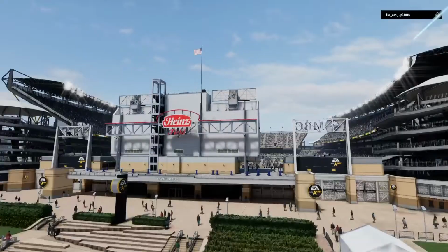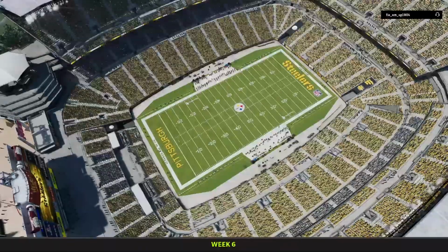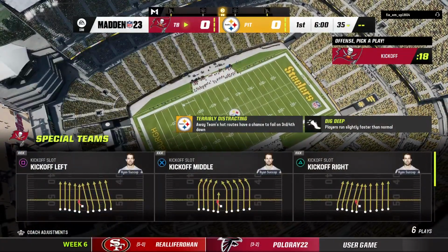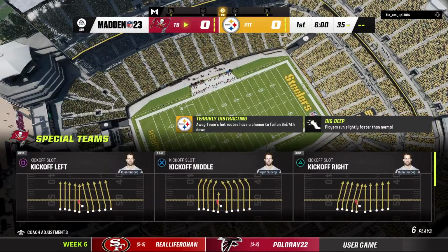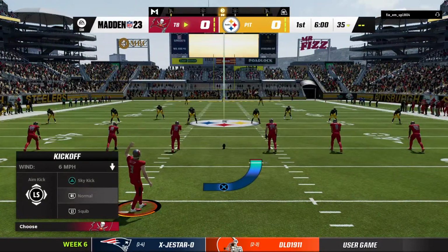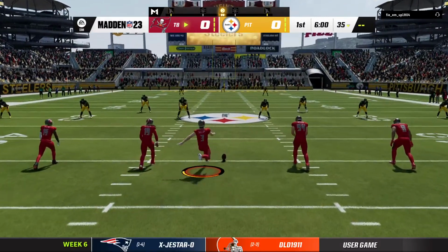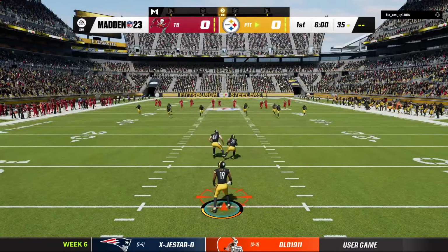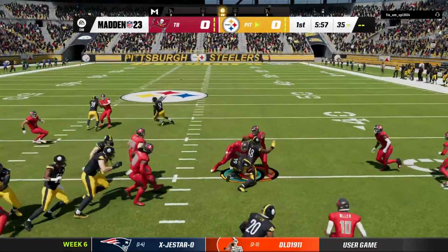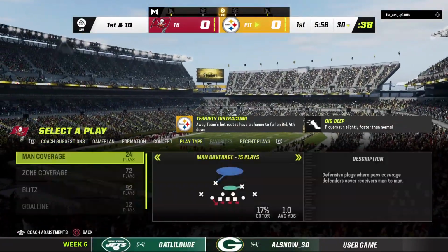EA Sports coverage of the NFL brings us to Acrisure Stadium on the north shore of the Steel City, Pittsburgh, Pennsylvania. Today, we've got a Week 6 matchup for you here between the Tampa Bay Buccaneers and the Pittsburgh Steelers. Set to go now in Week 6 of the NFL season, and we are underway on EA Sports. From the 6. And a nice return sets him up pretty good here right at the 30-yard line.